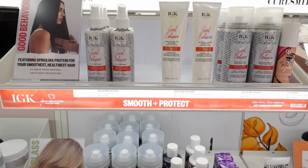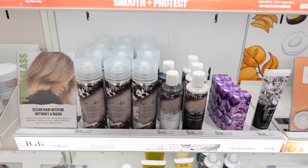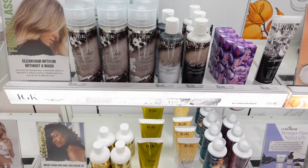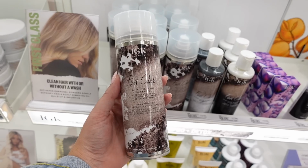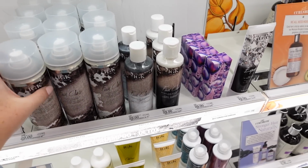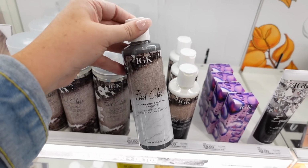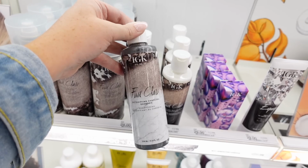One of the brands that I tend to purchase a lot from is IGK. I really like a lot of their products. I think I currently have like 4 or 5 of their products in my bathroom right now, but I do repurchase their dry shampoo all the time. It is my go-to. It works so well. And then I recently picked this product up. This is their detoxifying charcoal shampoo and it works really well. I usually use it once a week.